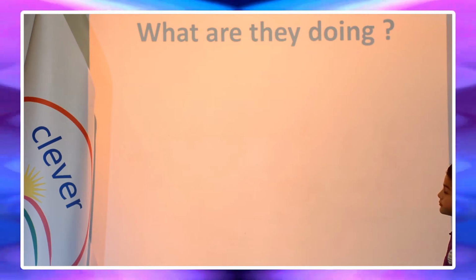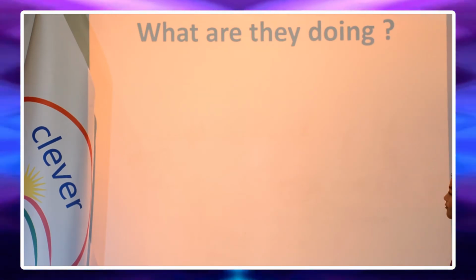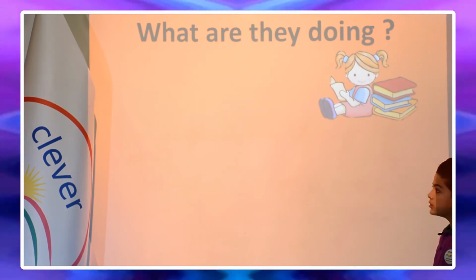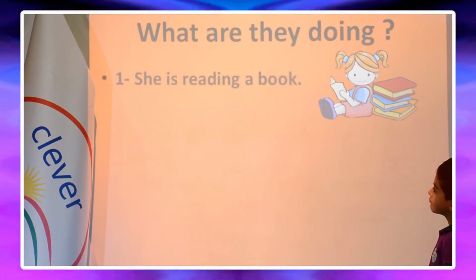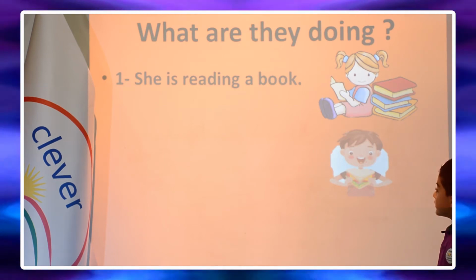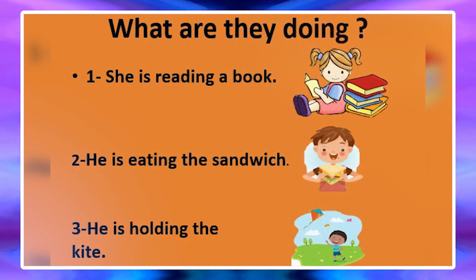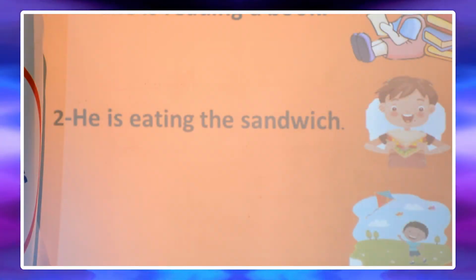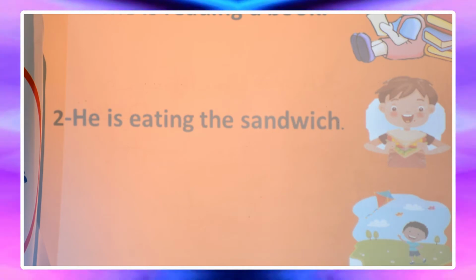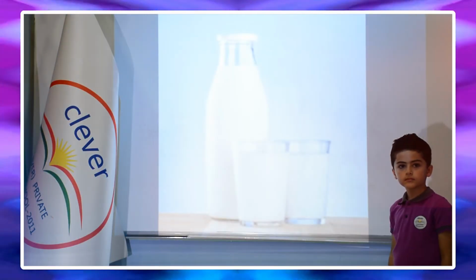Here you have 3 pictures. Each one of them is doing something different. So we start number 1. If you look at this picture, what is she doing? She's reading a book. Good. Number 2, what is he doing? He's eating a sandwich. Very good. Number 3, what is he doing? He's holding the kite. Good. Excellent.